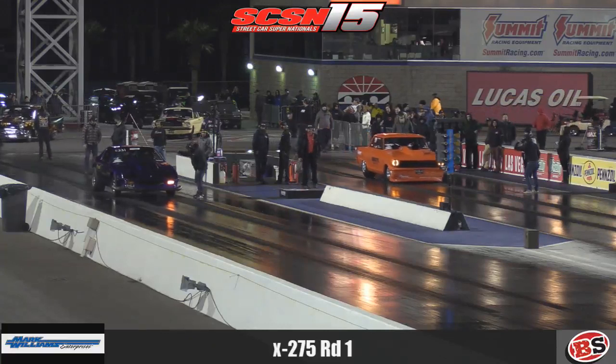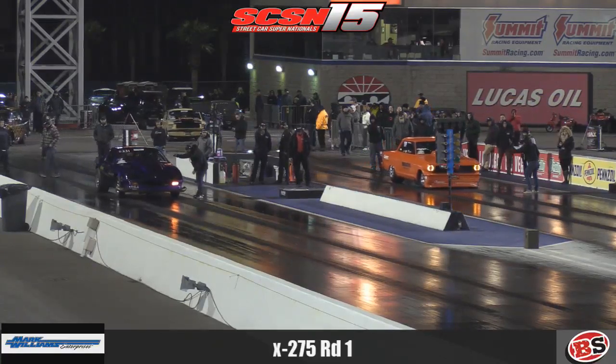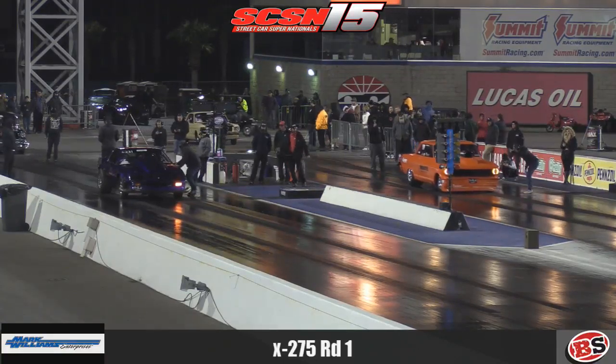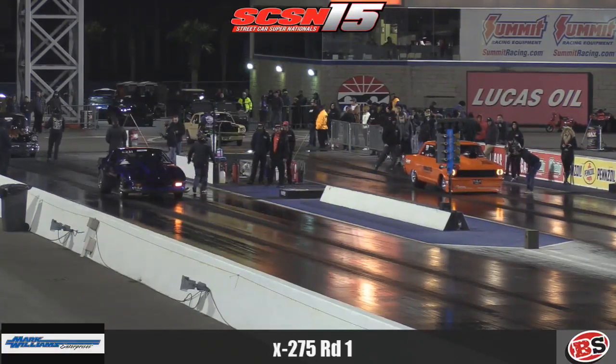Once again, Addiction Motorsports Limited Small Tire. You should be back there all paired up and ready to go, please. Bueno in the Nova.